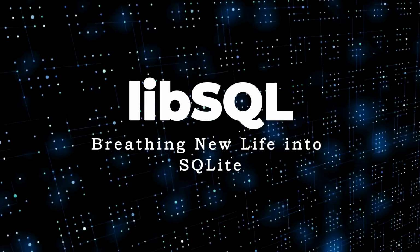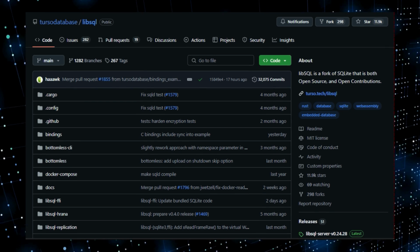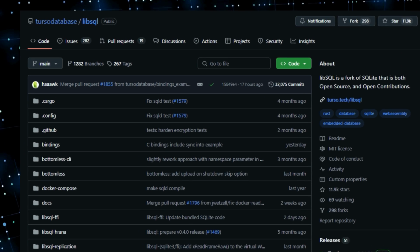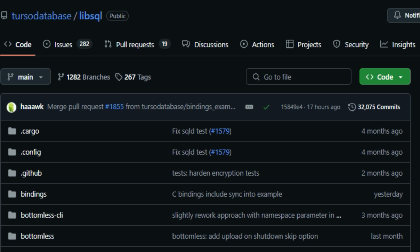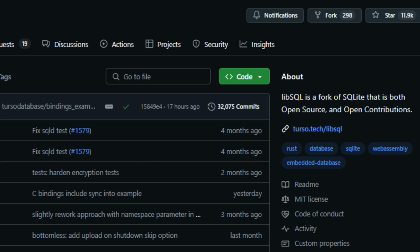Project number 9: libSQL, breathing new life into SQLite. libSQL is an exciting open source project that takes the widely used SQLite database and pushes it to new heights. What makes libSQL unique is its commitment to being both open source and open contributions, addressing a long-standing limitation of SQLite, its resistance to external contributions.